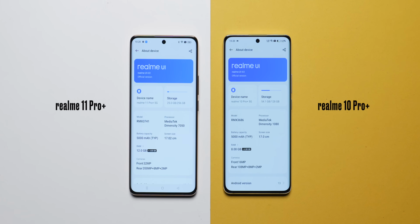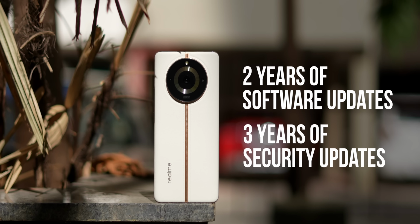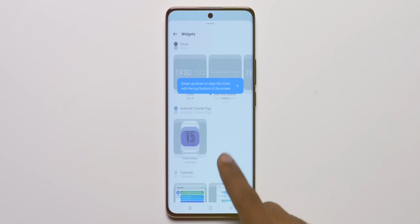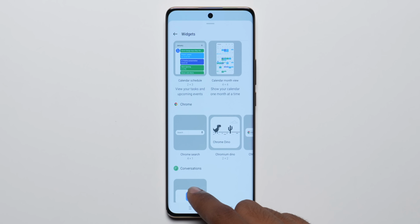You get Realme UI 4 based on Android 13, and you also get the promise of 2 years of software updates and 3 years of security updates. The UI animations and features that you get with Realme UI is generally good. It is also pretty polished. And it's good because it's also very similar to Oxygen OS, which is based on the Color OS code base, which is true for Realme UI as well.